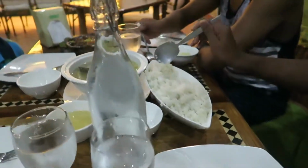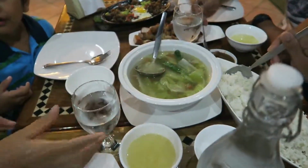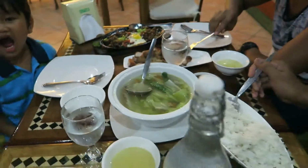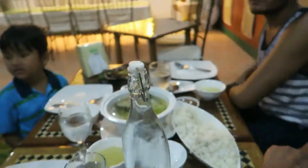We have rice, we have tinola, we have pork sisig, and where's the chokaw? Where is it? May chokawan niya, di ba?